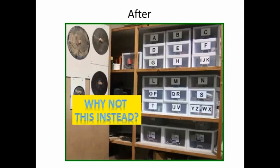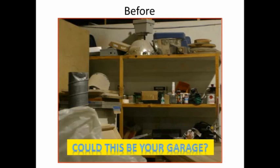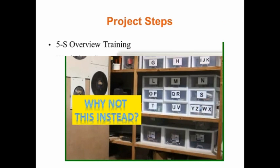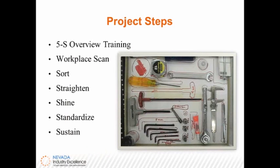And why not this instead of this? Life doesn't have to be hard. We can make it so much easier on ourselves by organization. So that's just a quick example of how you might even apply this at home or in your garage. And so let's now talk a little bit about the project steps.